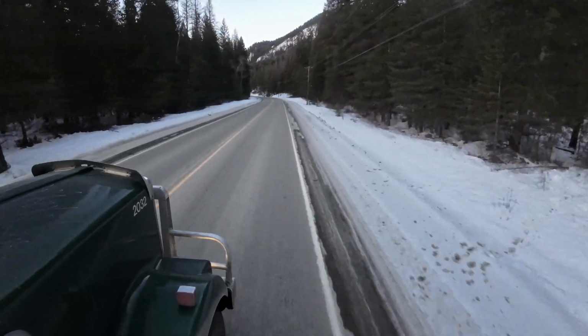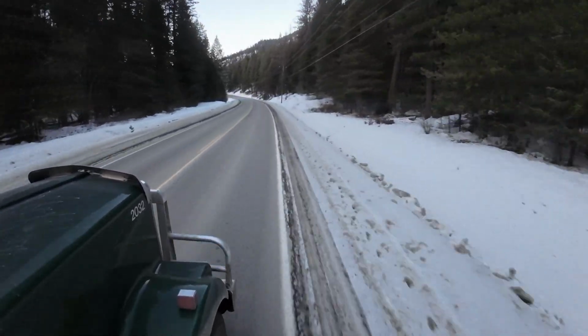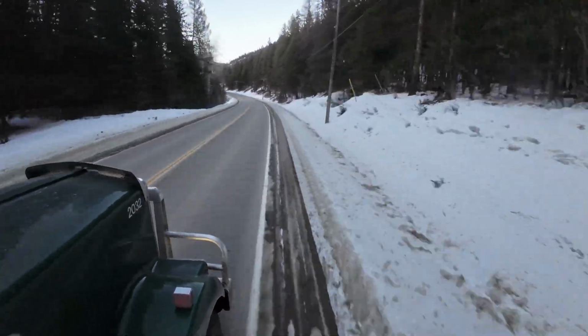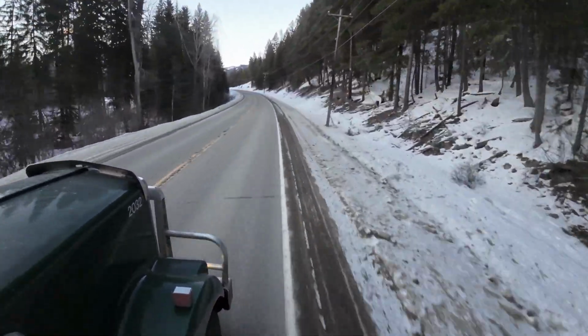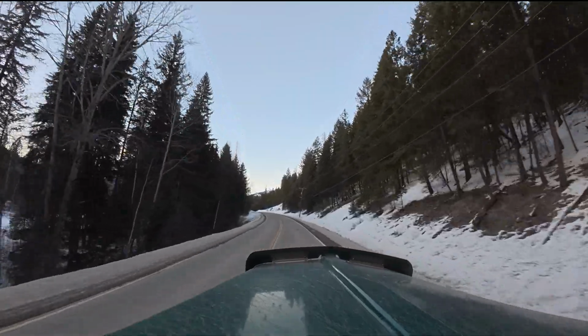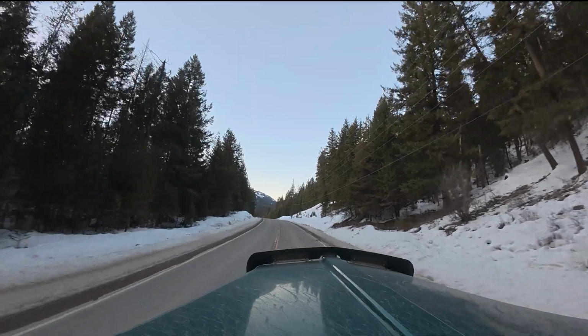Beaverdell is still quite far away. I was debating, do we keep recording until Beaverdell? But that's still pretty far away. We'll call it a day here. Let's run on the yellow line, why not?